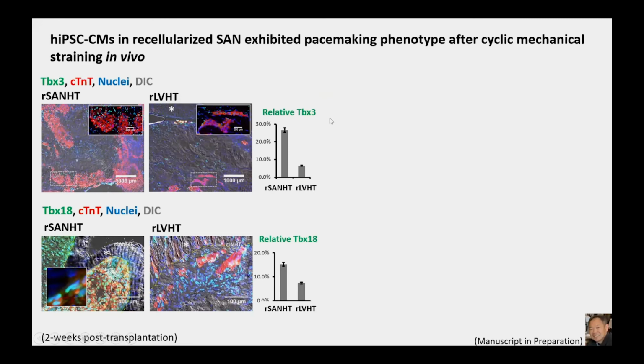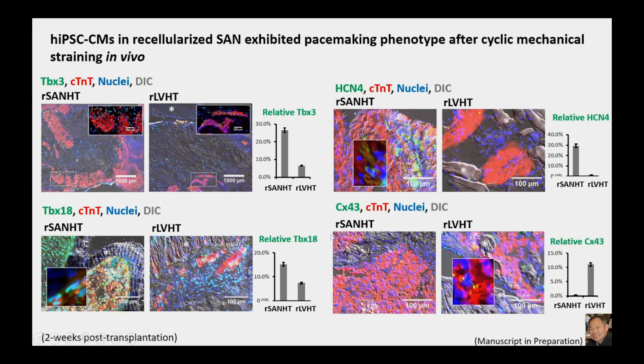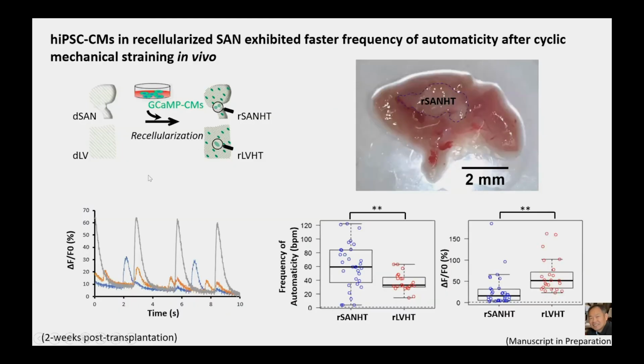And then we looked at the pacemaking markers in these iPSC-derived cells that were recellularized onto the sinoatrial matrix versus the left ventricular matrix. So for pacemaking markers TBX3 and TBX18, there's definitely higher expression of those transcription factors in cells that were recellularized into the sinoatrial matrix versus the left ventricular matrix. And the pacemaking channel HCN4 also has higher expression in the iPSCs that were grown in the sinoatrial matrix relative to the left ventricular matrix. And then the contractile marker connexin 43 is actually higher in the left ventricular matrix. So all these are indicating that we have more of a pacemaking phenotype in iPSC cardiomyocytes that we recellularize in the sinoatrial matrix.